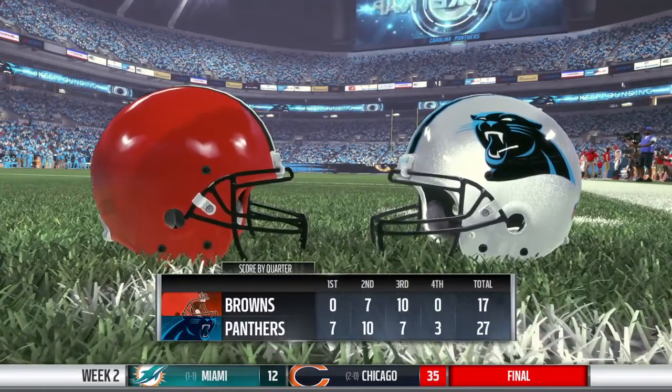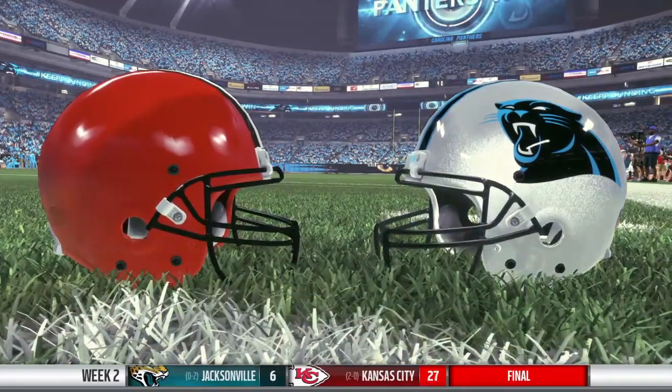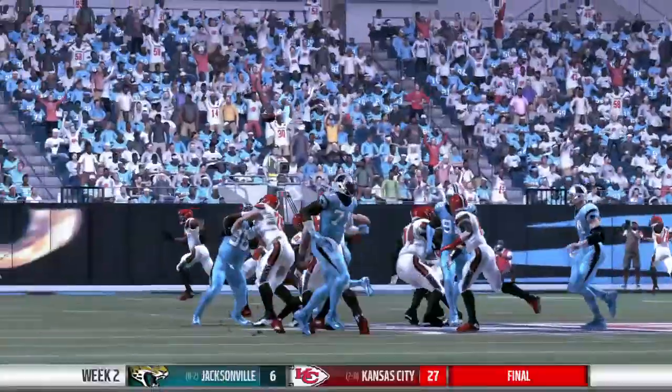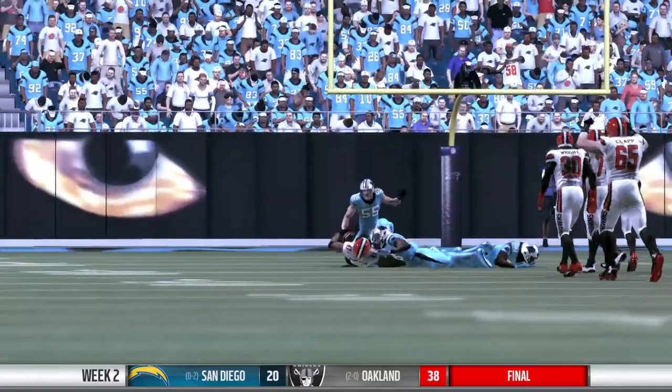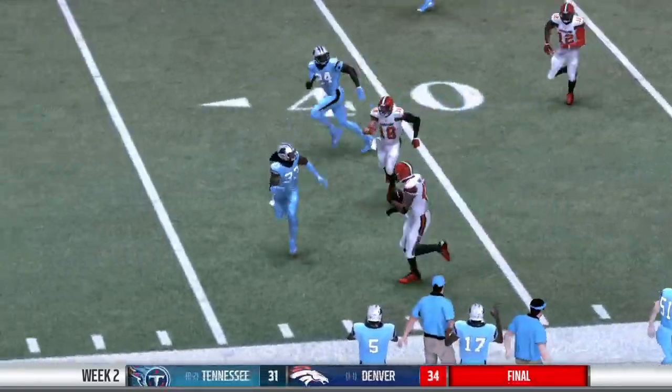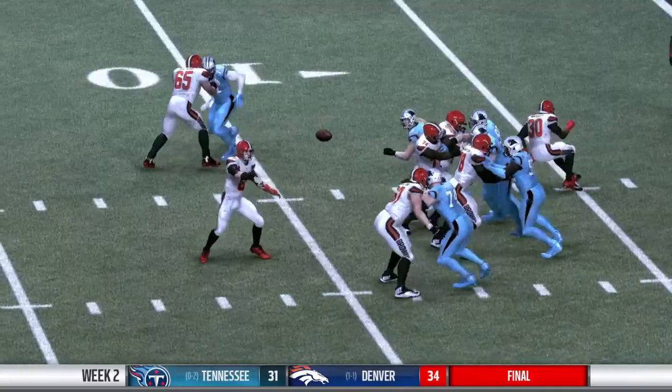So for the Panthers, they used a favorable early schedule to their advantage as they move to 2-0. And they will hit the road next week for a date with the New Orleans Saints. Meanwhile, for Cleveland, they'll fall to 1-1. And they'll be on the road next week for a matchup with the Baltimore Ravens.